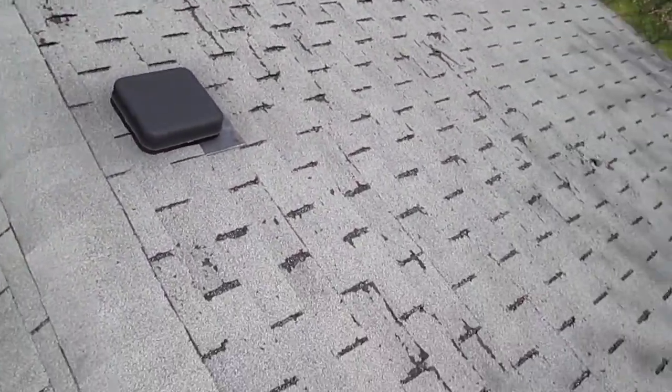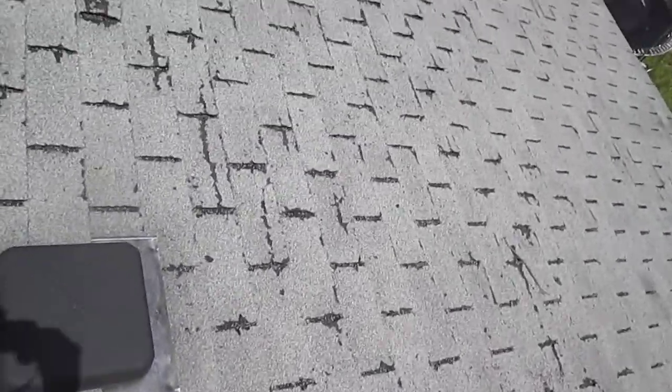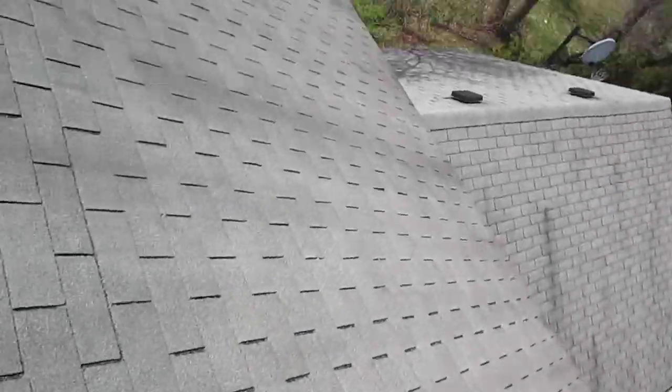And again, this doesn't pass for an FHA loan, in my opinion. It's too bad, it's too far gone. So, that's it.